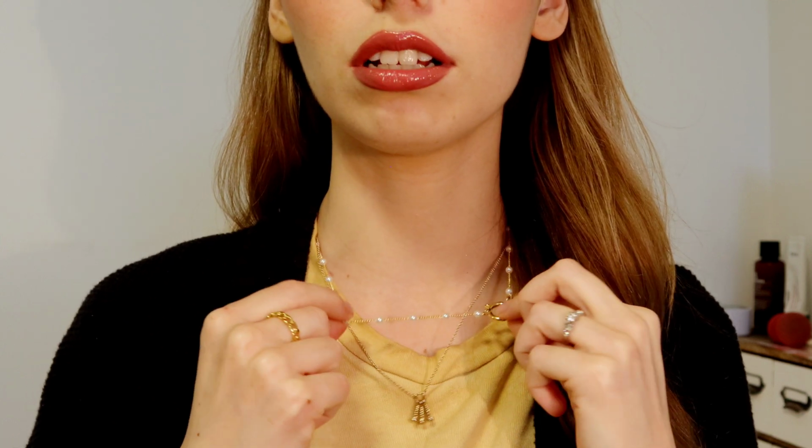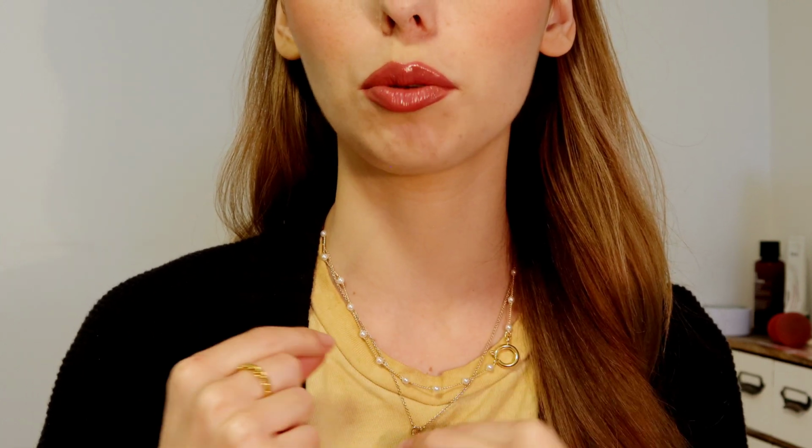I do want to mention though, I am wearing this little pearl necklace, and I'm obsessed with it. I will go ahead and link that below for you guys, just in case you're curious. I saw this online and was like, oh my god, that is the cutest thing ever. It's just for layering, and it's so dainty. Obsessed. Anyways, moving on. Let's get into it.